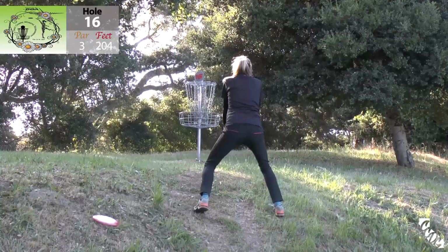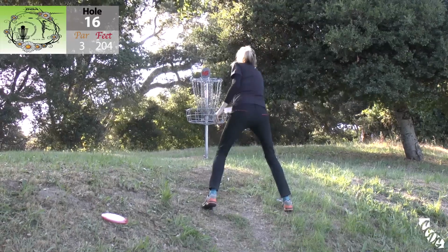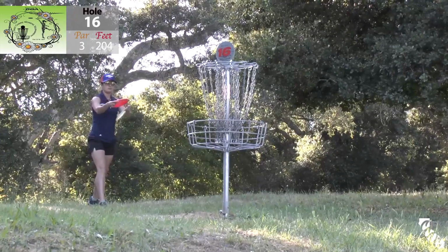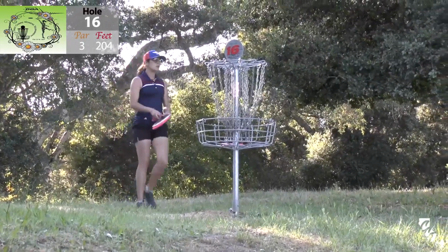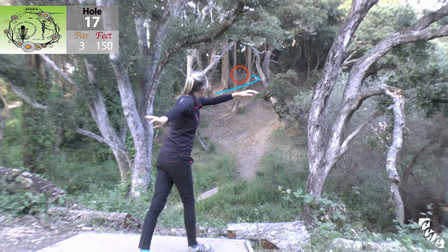Yep. Even though there's logs lining that road, there's gaps in those logs, and all of us have found them. It's amazing how your disc will find those gaps. Higher than probability would indicate. That was a good birdie from you, I believe, right? Yeah. Well done. There's Val still holding that 2-stroke lead, though, with that good putt. Jessica falling off a little bit. And that's going to take us to hole 17.